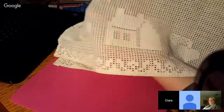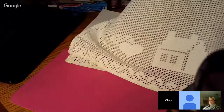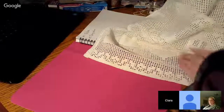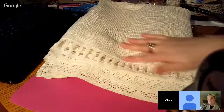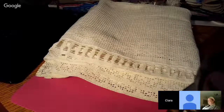All up and down it, it has these beautiful houses. That could either be a curtain or maybe a tea room tablecloth. I think it's some kind of curtain, but it's really cool. So I put this piece together with this other piece that I'll show you that also has these houses, so I can make one really awesome, huge piece of fabric. Really big.